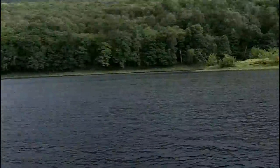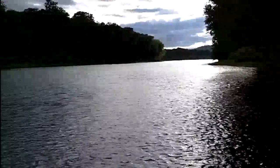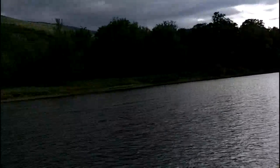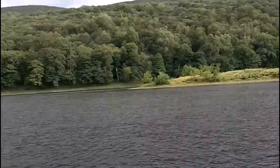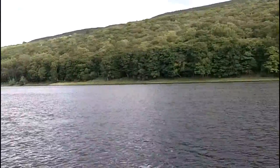It's gorgeous. This has been an awesome trip, and the battery's running low on this. I don't know if I'm gonna get to take any pictures tomorrow, but it was gorgeous. So take care, friends, and hopefully I'll be back home tomorrow.